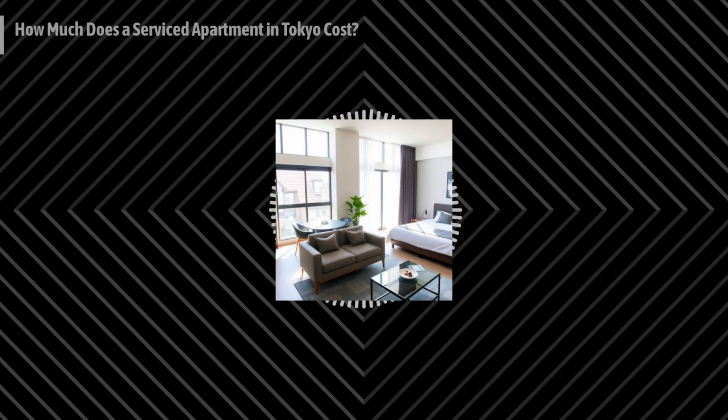What I find so fascinating is how these apartments aren't just about finding a place to sleep. It's more like they're a gateway to experiencing Tokyo in a completely different, much deeper way. It's like choosing a lifestyle, not just an address. But with so many options out there, it can feel pretty overwhelming to even know where to start. How does MoveAndStay.com actually help people narrow down those choices?